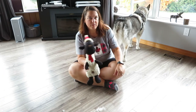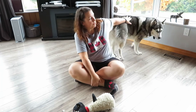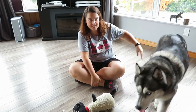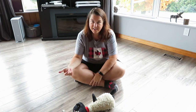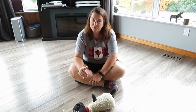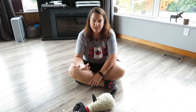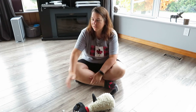We have windows all around, so she loves sitting here and looking outside. Anyways, you'll probably see her in some of my other videos next time if we're going on adventures. I did take her kayaking twice. She sat in the kayak with me, which was surprising. I really wanted to have her fit in the kayak, but I wasn't sure if she was going to fit. It was a little bit tight because it's me and her and I'm not a little person, you know. But we did fit.